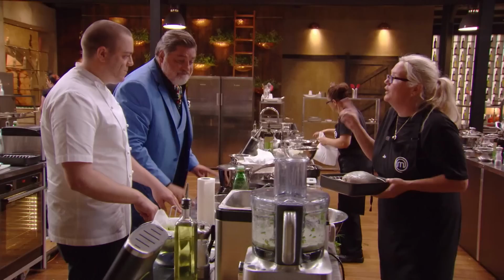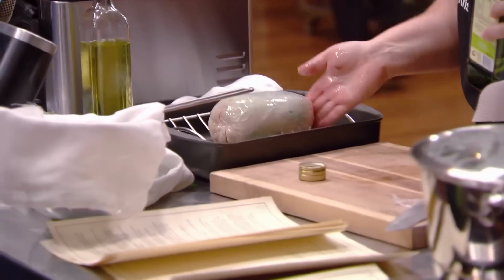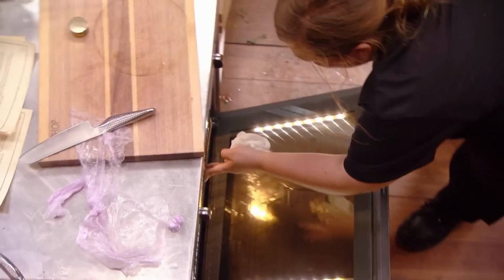Wait till we taste it. I don't want to get cocky. Fingers crossed. Good luck. Thank you. I'm going to put the chicken into the oven for 11 minutes on each side, and it'll be ready to take out and rest. Kristen, that looks so good. Thank you.